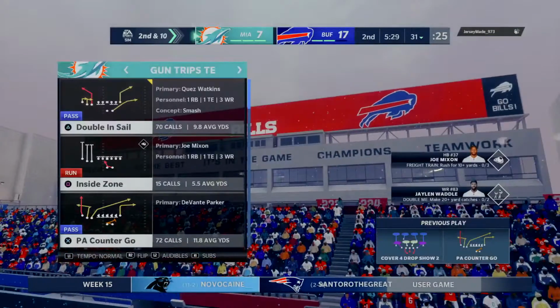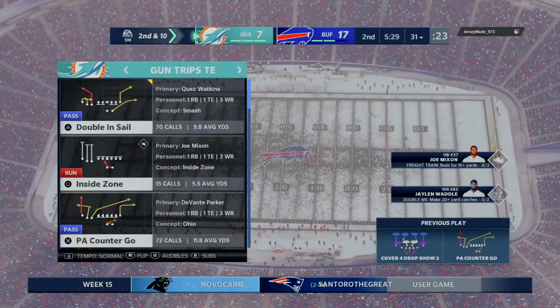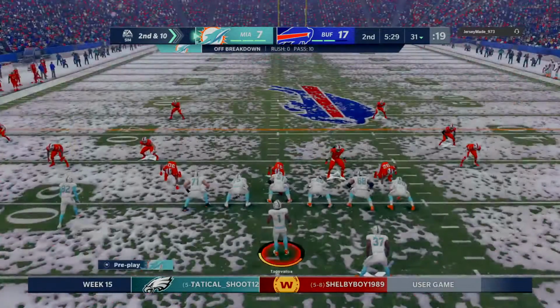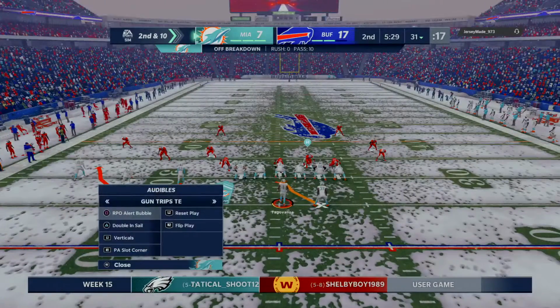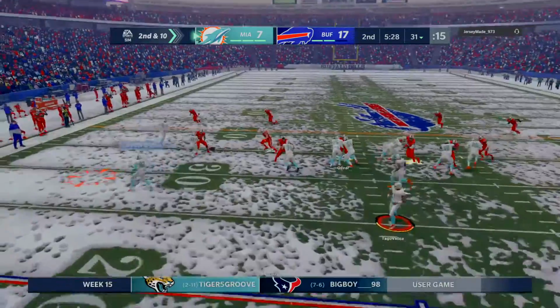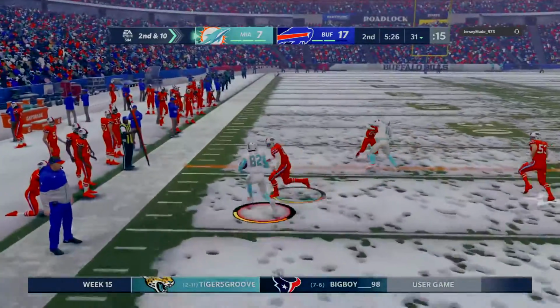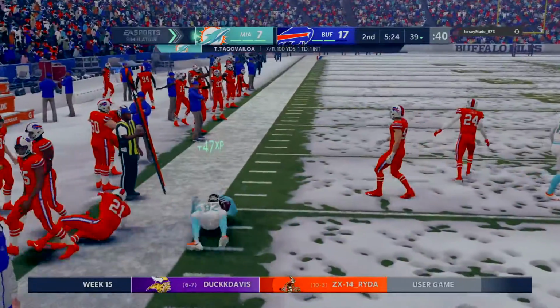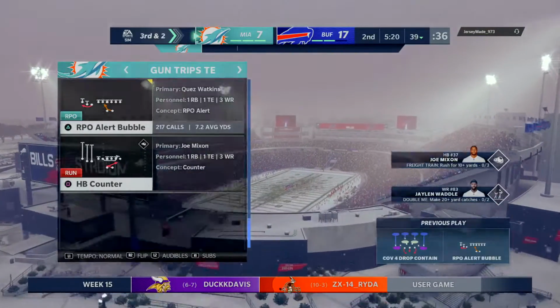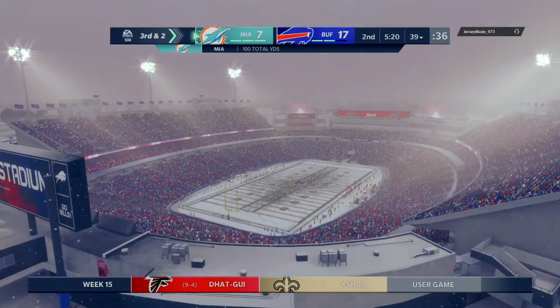Interception on last drive, but fell incomplete. Line of scrimmage, the 31 as they line up, 2nd and 10. Tua with a quick throw, caught out wide. That'll leave them with a 3rd and 2 coming up. They got 8 yards there. They like going to him in the slot.